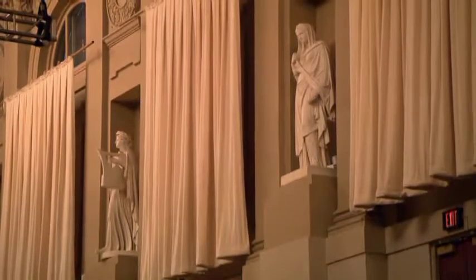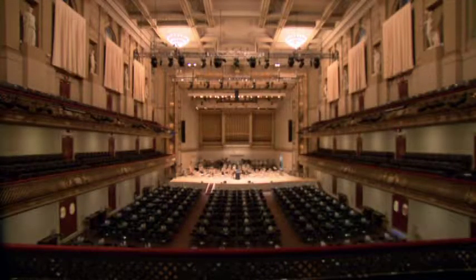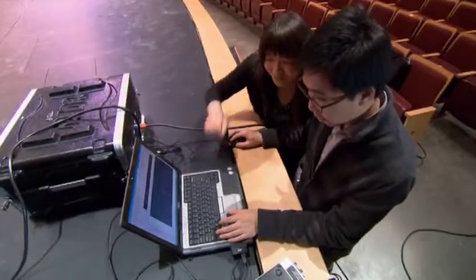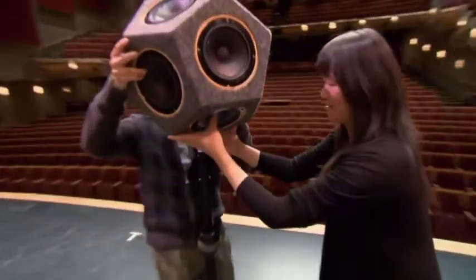and sound-absorbing materials. With a reverb time of 1.9 seconds, Symphony Hall is considered one of the top concert halls in the world, and the Sabine equation underlies the software that allows acoustic engineers Ping Chen and Gary Mack to fine-tune the sound of a modern performing arts center.